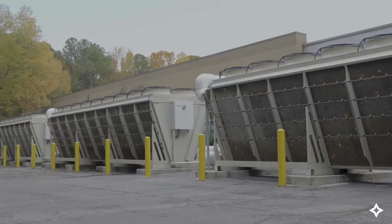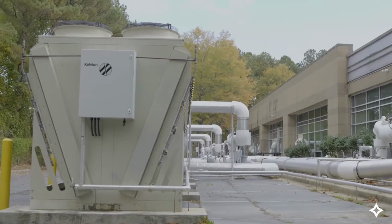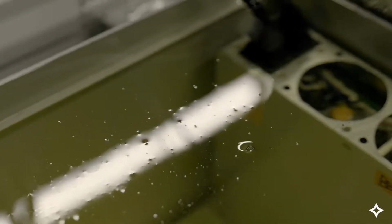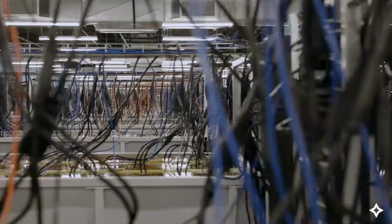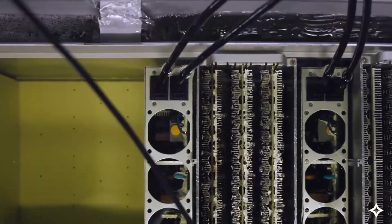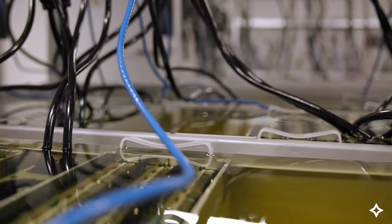The cooling process takes place in a large dry cooler on the mining campus. This allows CleanSpark to use less oil and remove the heat at the tank level. The oil maintains an even temperature of around 104 degrees Fahrenheit while protecting the machines from dust and temperature fluctuations. Depending on the environment, the liquid has a usable life of 5 to 7 years.